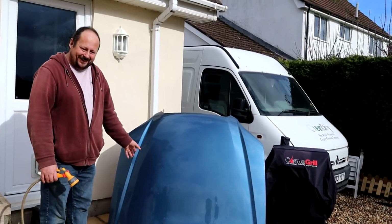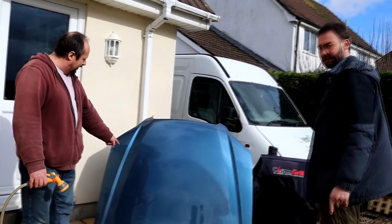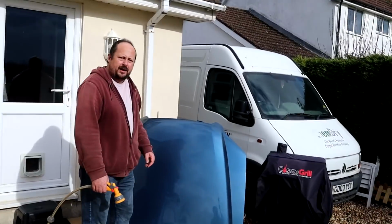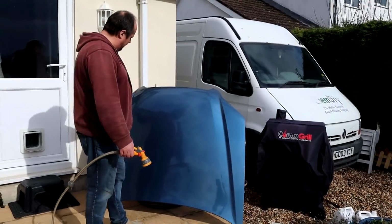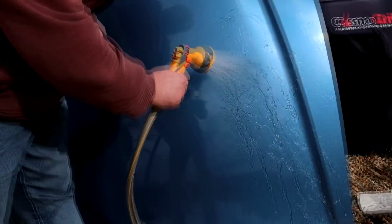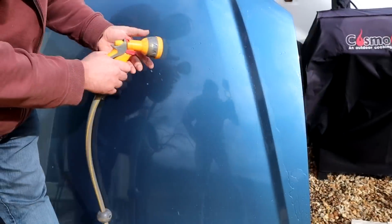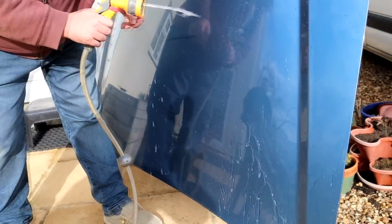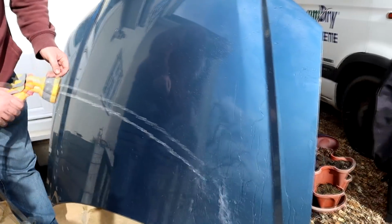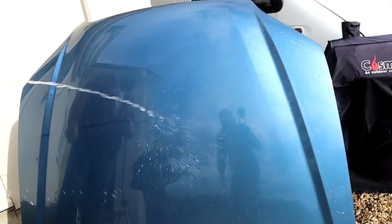Which one's which? The first one you applied. That's 27, 33, 43. Yeah, I think so. Right, rolling. Okay, 27, 33, 43. That's really hydrophobic. Let's just put a slow stream on that. Well, pretty hydrophobic that is. Pretty impressive. I reckon they're all going to be very similar.